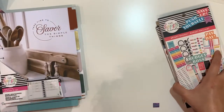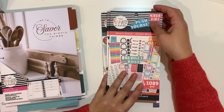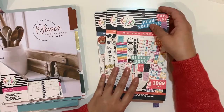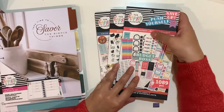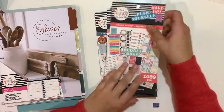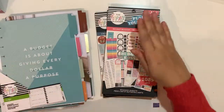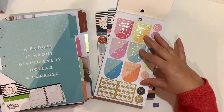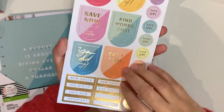And this half year I had started my big vertical planner, and I'm still unsure that I will be continuing with it into the new year. So for the budget section, I did get Bright Budget because I do not have any of the budget sticker books. And also I love the colors in this book.